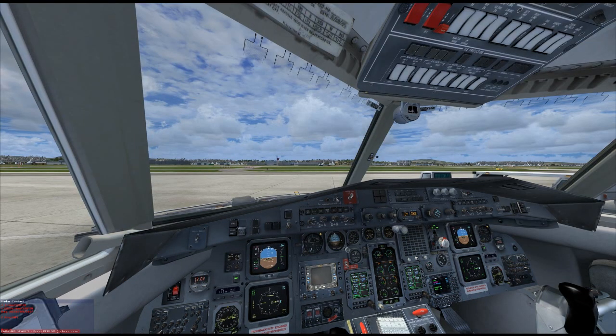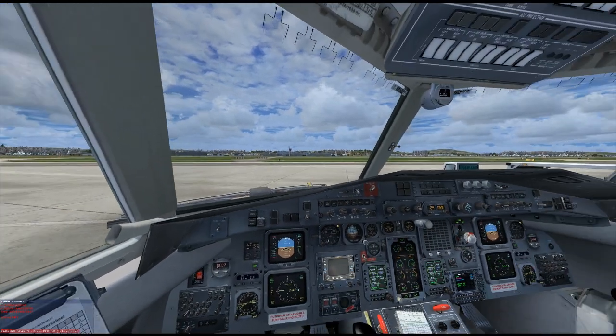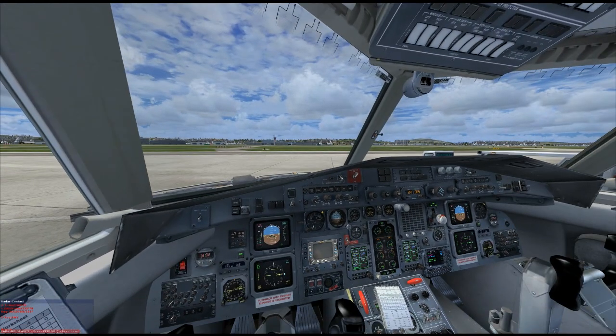Departure checklist. Sorry, could you repeat it again? Departure checklist? Yes. Okay, Captain. Yep, let's rock, Captain. Departure checklist. TOTWS.